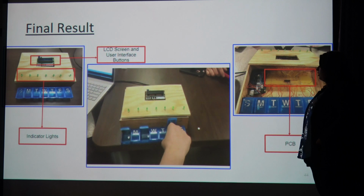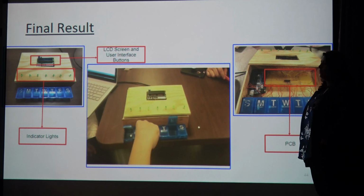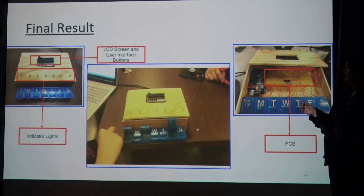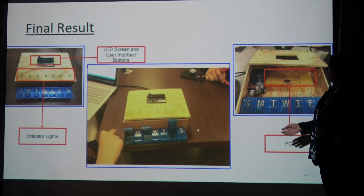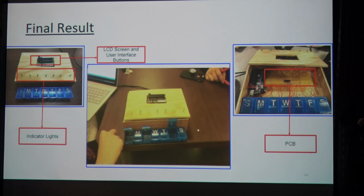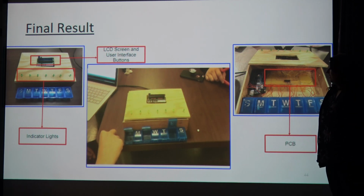So for this demonstration, we have set it so the alarm will go off for these 3 days. When the alarm goes off, the LED starts blinking and the buzzer goes off. It's a little low, I don't know if you can hear it, but the only way to turn the buzzer off and to get the LED back to its solid color is for Lisa to take the pill out of the box. And that's basically it.